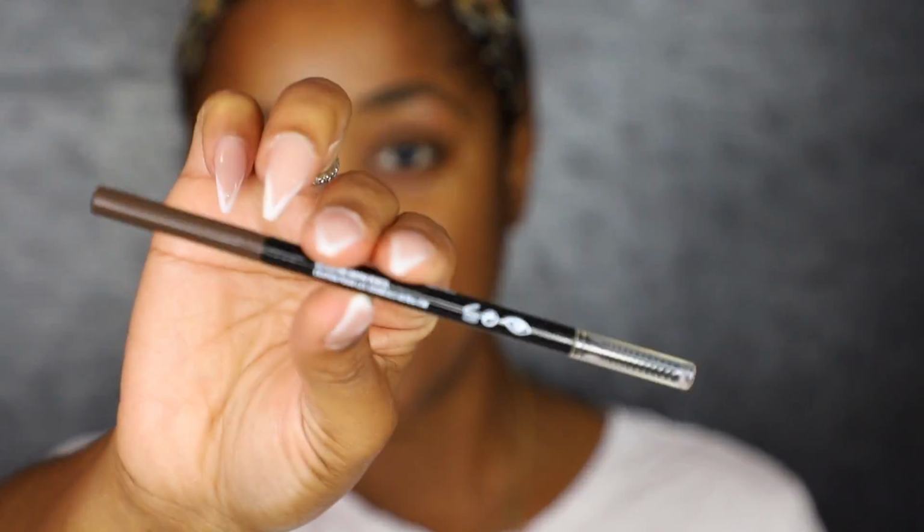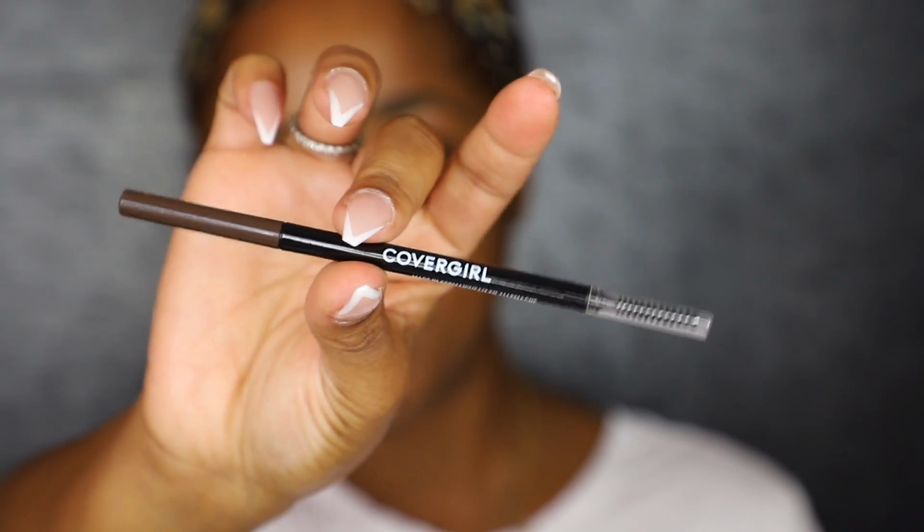Anyways, this is the full face, so I'm going to start with the brows. I'm going to use their soft brown eyebrow pencil. I'm not really sure. I may be wrong because I don't even watch my own YouTube videos to know exactly what I've done in the past, but I don't know if I've done a full face of one brand tutorial before. Have I? I don't think I have.